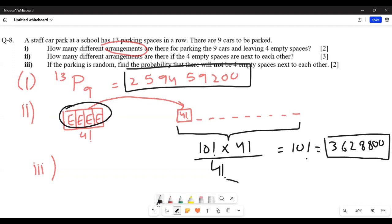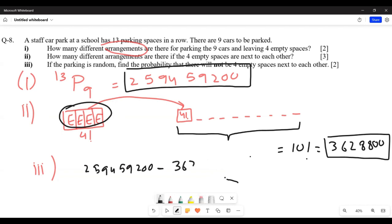So that's going to be 259459200 minus when the empty spaces are together, which is 3628800. I hope I did not ignore a number. Okay. Divided by, since it's probability, in the denominator you write the total, which is 259459200. This is supposed to give us 141/143.